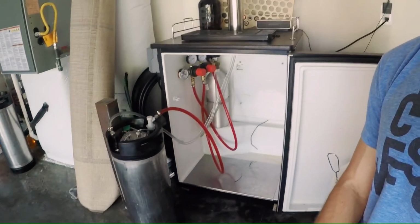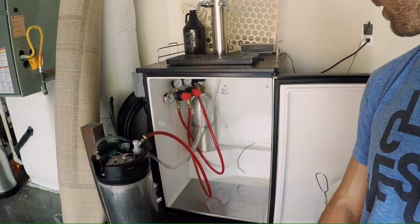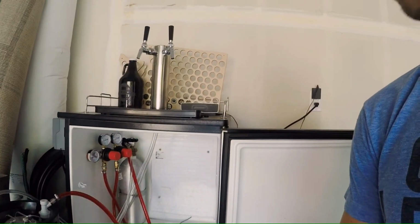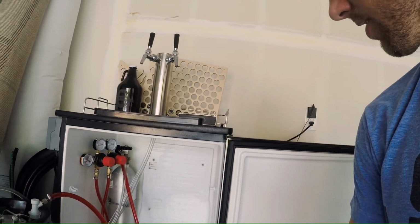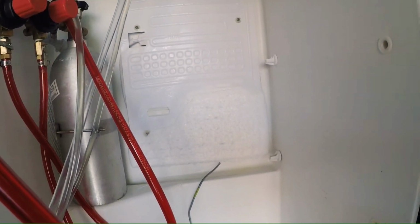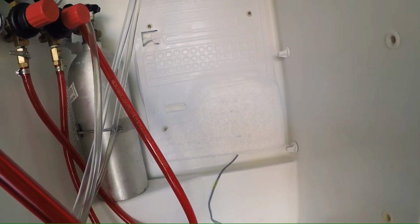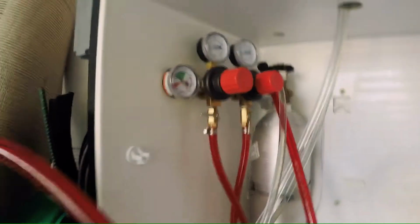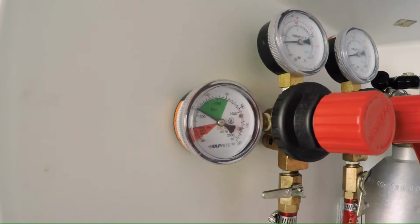So what's up? Back here in my garage today, getting prepped for a brew day this weekend. Just cleaned both the kegs, flushed out all the lines. Looks like I need to do some de-icing in here. I probably need to do something with my temperature probe, but yeah, my CO2 is holding up, as you can see. After 2 full brews, we're still pretty much in the green, so that is a huge plus.